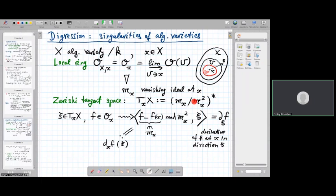and this linear function satisfies this assumption. So of course it vanishes on constants, so you may ignore constants. You have only to restrict this function to this vanishing ideal. And the derivation along the classical tangent vector vanishes on the square of the vanishing ideal. So you get a tangent vector in this sense. You get something in the dual space of this quotient. Did I answer your question? Or do you still have to specify some points?